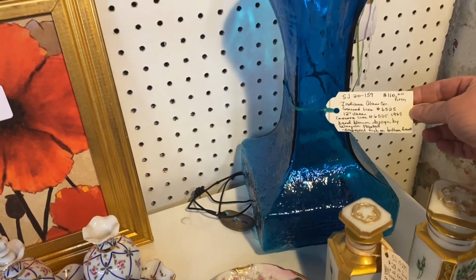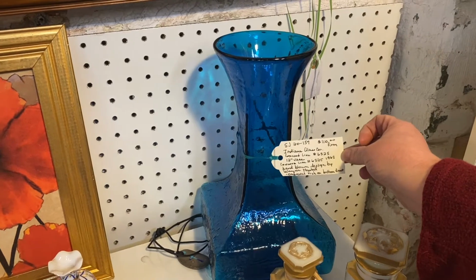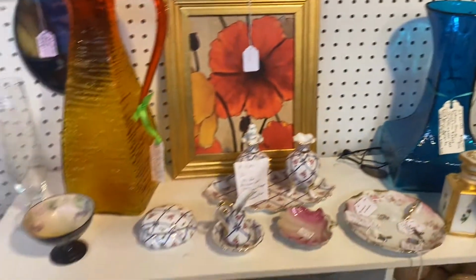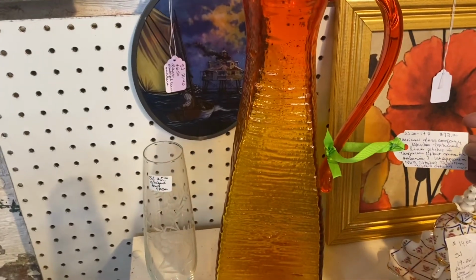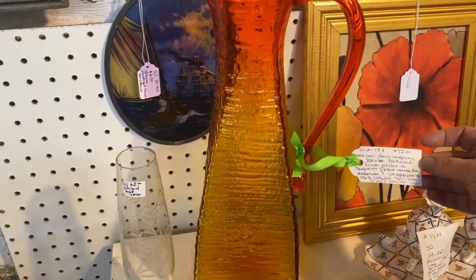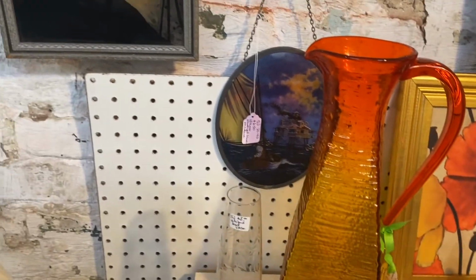And this place is very knowledgeable. Some of these booths have their tags written fully out with all kinds of information that you would need, and I've not seen anything like that. So if you're looking for something specific, you're going to know what you actually have here. And I just think that's great.